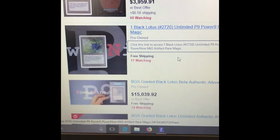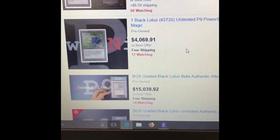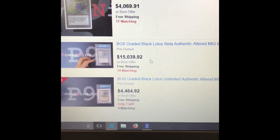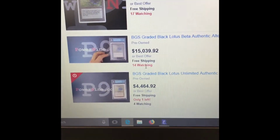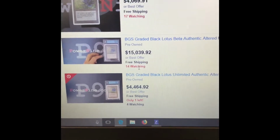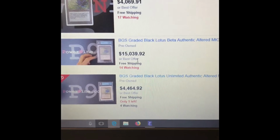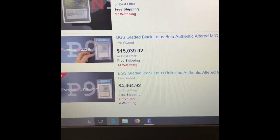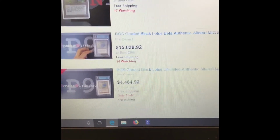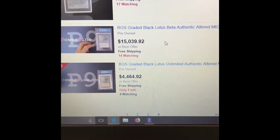Black Lotus Unlimited for 4 grand. No. I'm sorry. It is not. Do not buy this. Do not buy Altered. Especially do not buy the Altered. If you buy an Altered, look at this. 14 people watching this. An Altered card is worth $0 because you've destroyed the card to make it symmetrical and stuff like that.